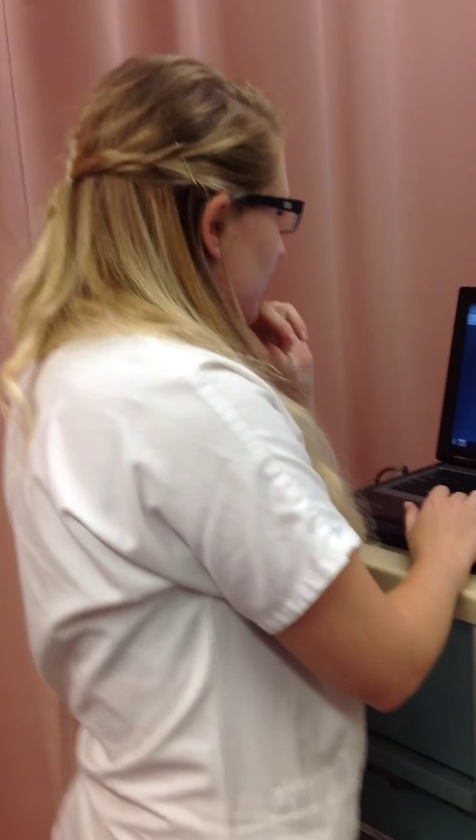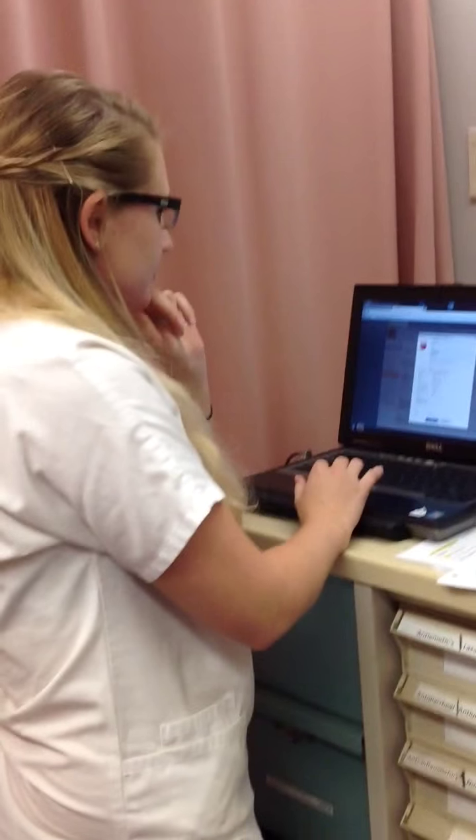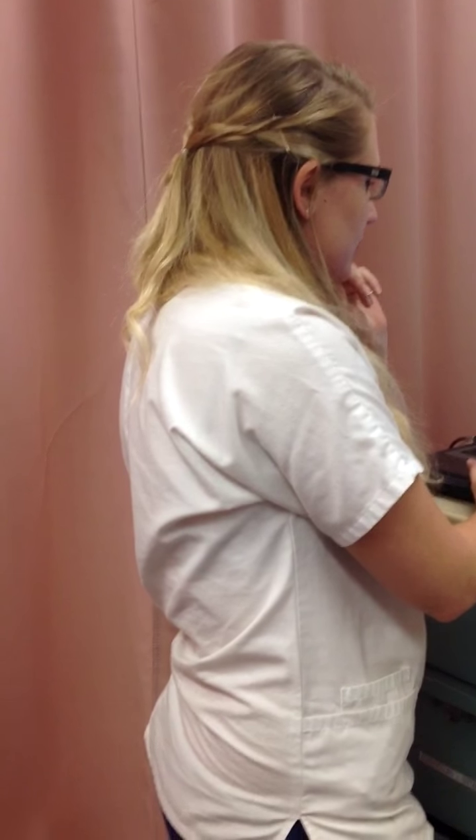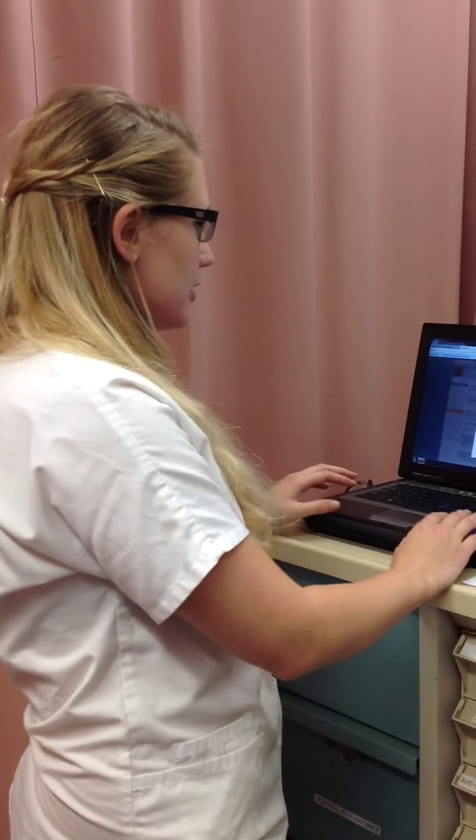Yes, you want to make sure that you have the right glucose reading. If you don't have the glucose reading, then you shouldn't be giving this medication. And if it's too low, you shouldn't be giving it. And we took that already, so.